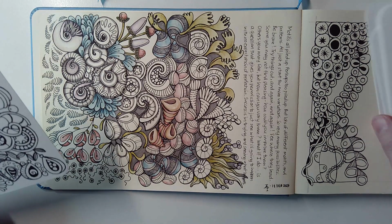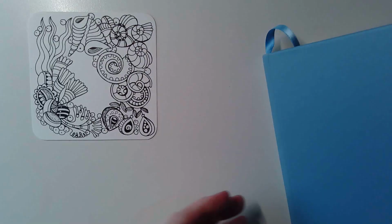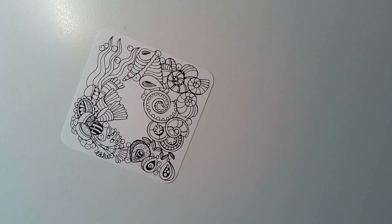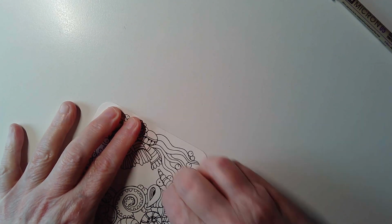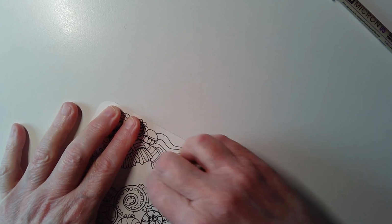I've got washi tape everywhere. Well, I actually haven't got it everywhere. I've got some in a basket somewhere. So the next thing I'm just going to have a look at very quickly is starting to add some shadow to this. I've got an eraser here because pencil has to go with me.